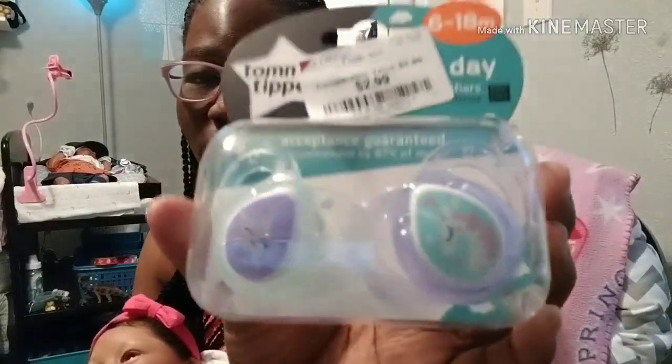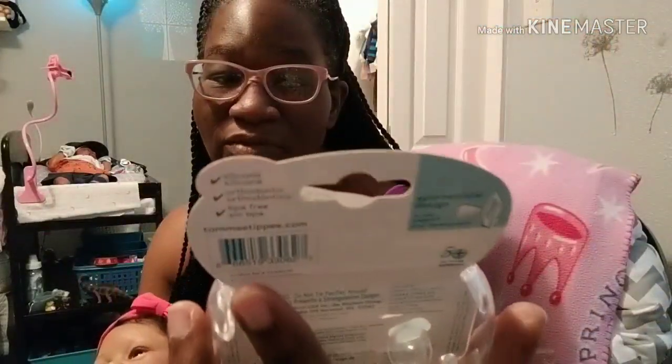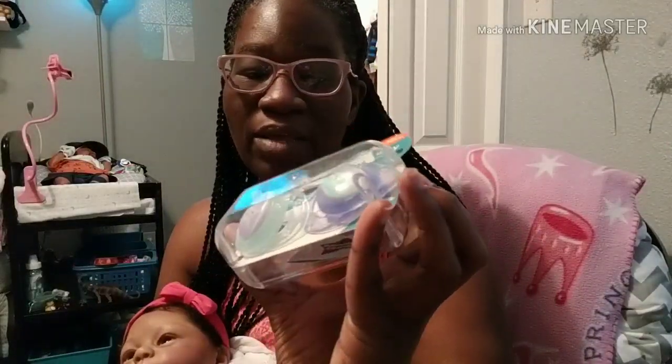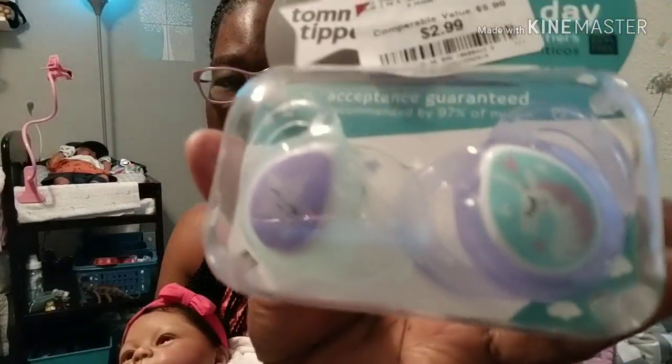It's just a few little things that I wanted to get. I saw these and just thought these were cute. I wanted to get more, and the prices were right. At Burlington, you can get the cute Tommy Tippee pacifiers and stuff. $3, that's a good price for Tommy Tippee. It's 6 to 18 month, but the nipple doesn't matter, that's not what we use it for anyway. This one has the unicorn, and this one has just a little happy star.